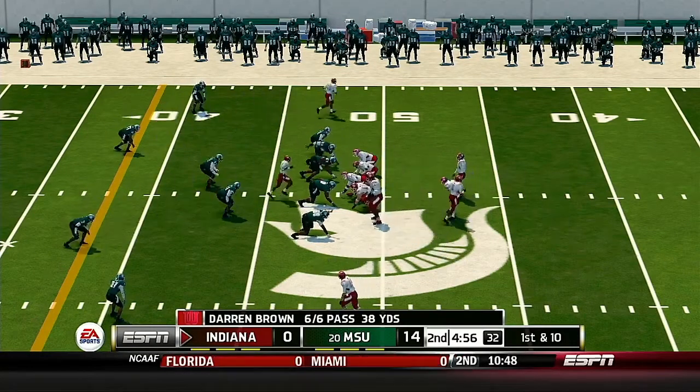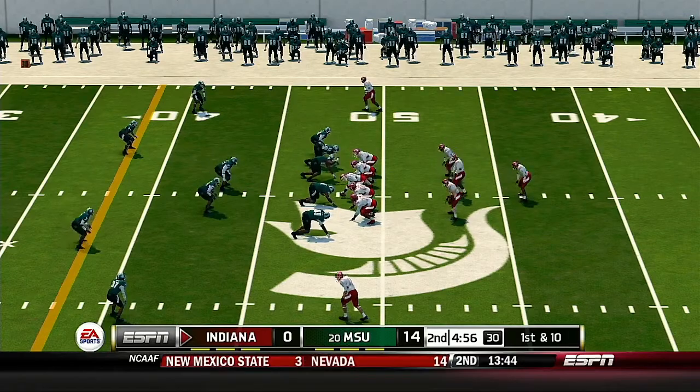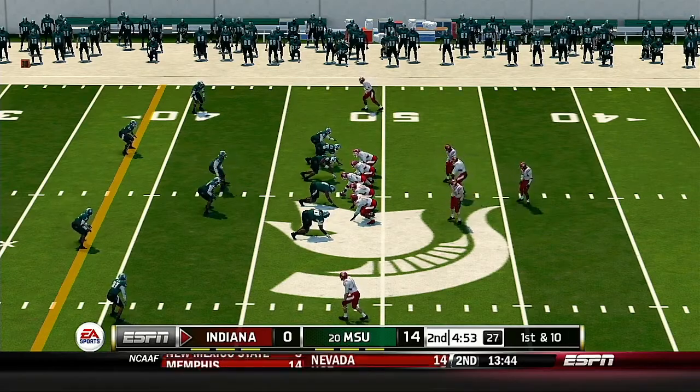Hey, check Mike 11. Check Mike 11. Hey, check. Ken Boston. Hey, Ken Boston.